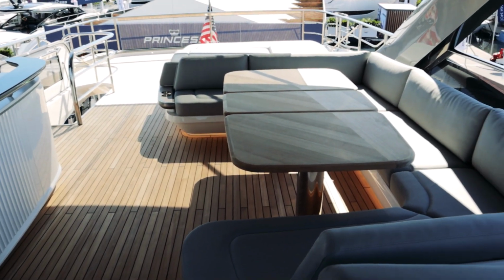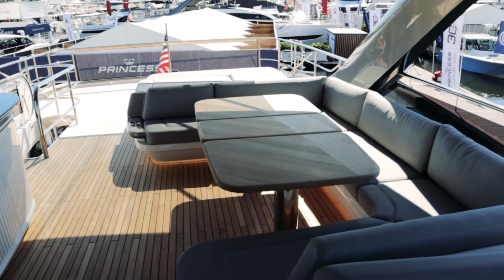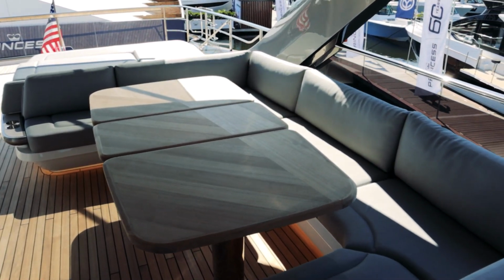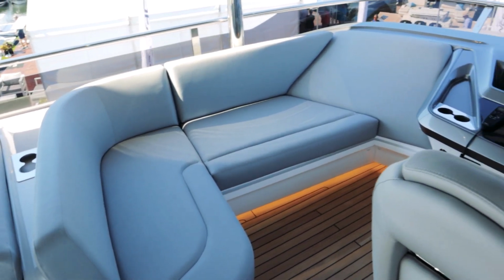I guess there's kind of a couple of them. So you got a large sun pad at the rear. You could easily get 3 people across that comfortably. And then kind of that dining area there, you could fit another 6, 7, even 8 people. And then there's room for another 2 or 3 folks off to the left of the helm here.